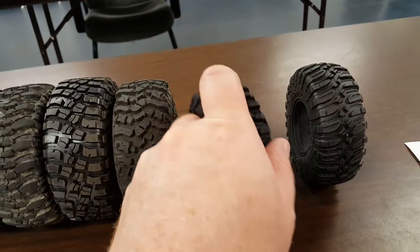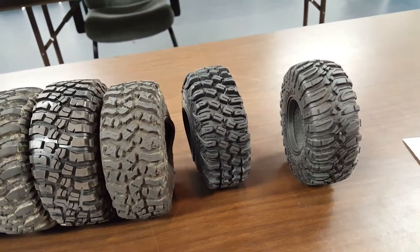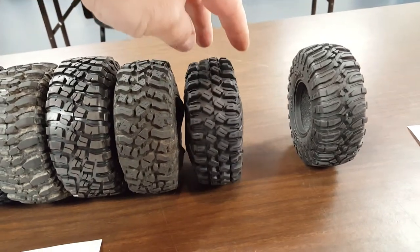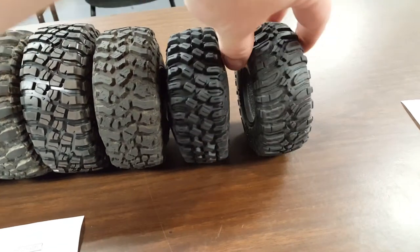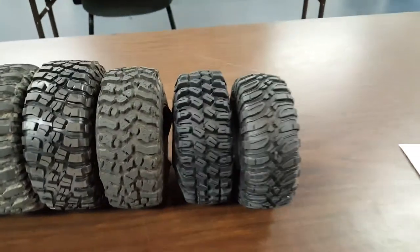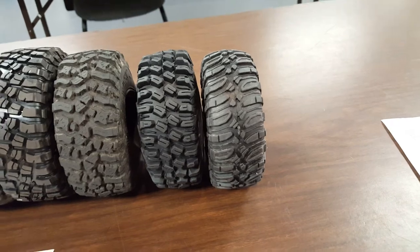These are the Boom Racing Hustlers. Look how aggressive that tread is. Man, that's gnarly. They are 4.45 OD and 1.5 inches wide. Super soft compound. And these, for all you Axial fans out there, are the Axial Ripsaws. This is their R35 compound, and they are 4.3 inches OD and 1.5 inches wide.